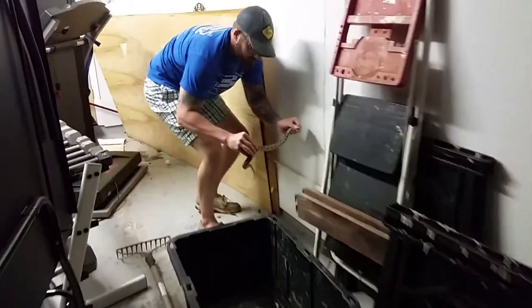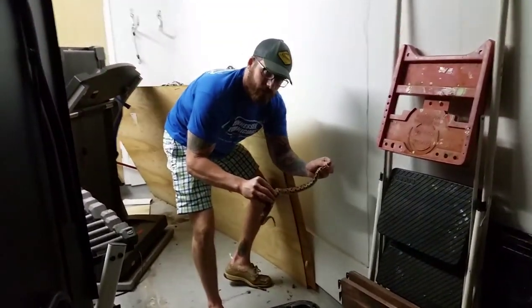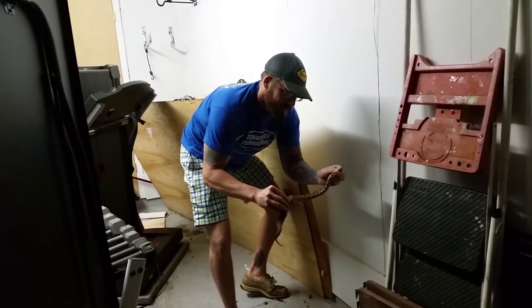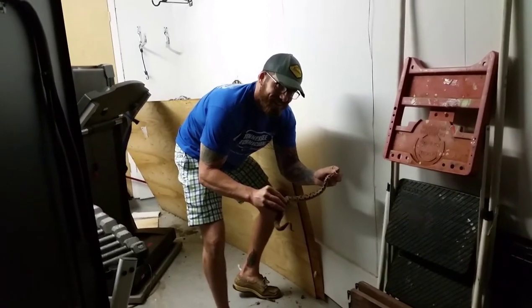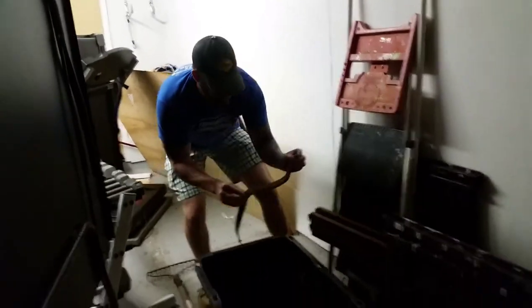Got a good shot of it? Yep. Tanner Flowers, Tennessee technician. It's about 11:30 at night and removing a copperhead from, what's your name? Mitchell. Mitchell Owens. Home here in Cleveland, Tennessee.